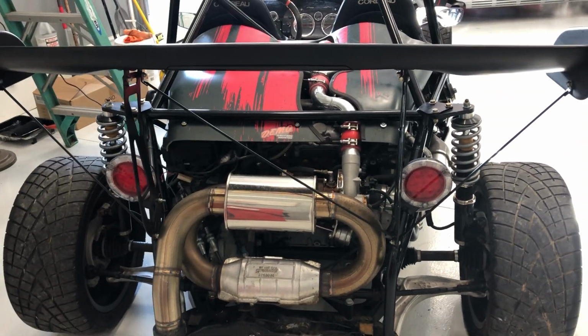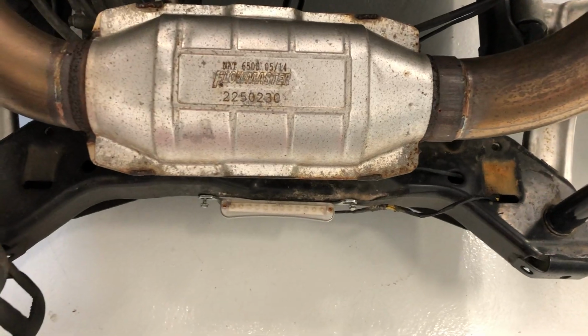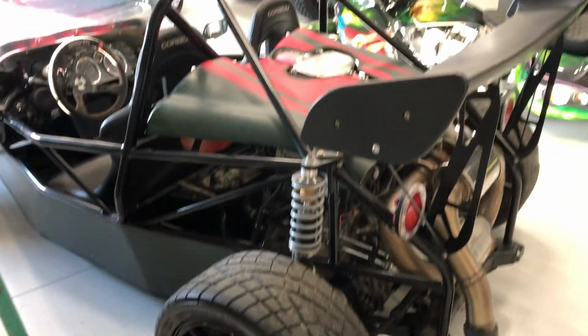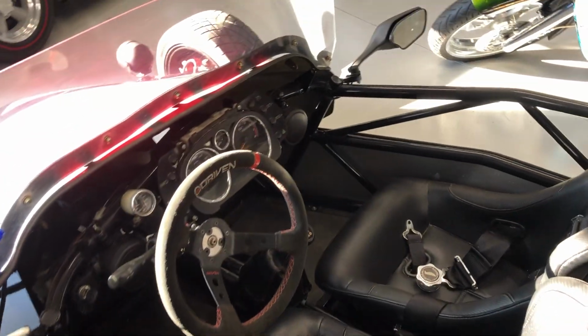As far as emissions, each state is a little different, with other things on a kit car. This does have a Flowmaster high flow catalytic converter, so it will be legal for most states, but we cannot say it will be legal for all states. Please check with your state. It is titled as a 2017 custom built kit car. Pretty cool setup.